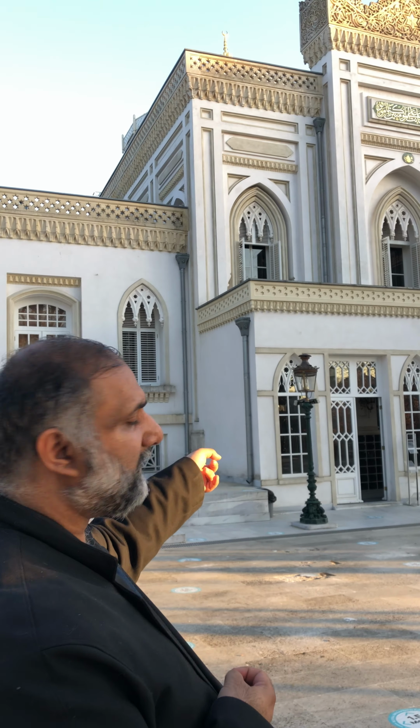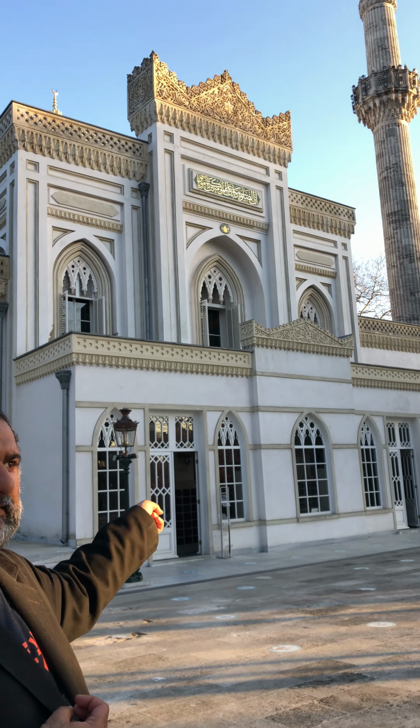This is where Sultan Abdul Hamid would pray Jummah. This would have been the last sultanic mosque, actually, because it was built in the 1880s. And after that, another mosque wasn't built in Istanbul until 1950, when Menderes came to power.